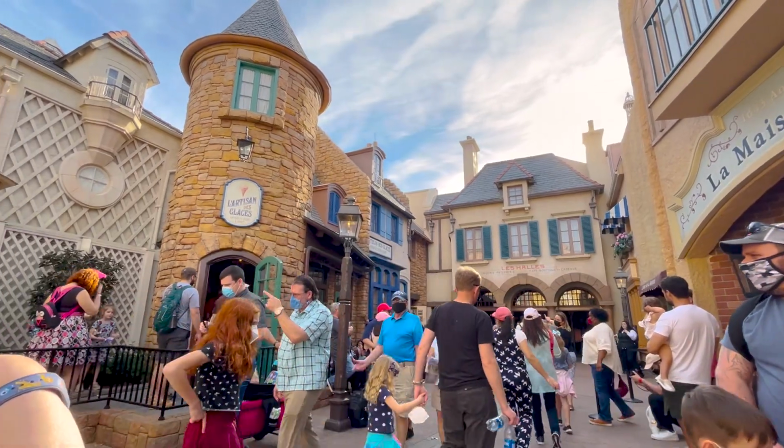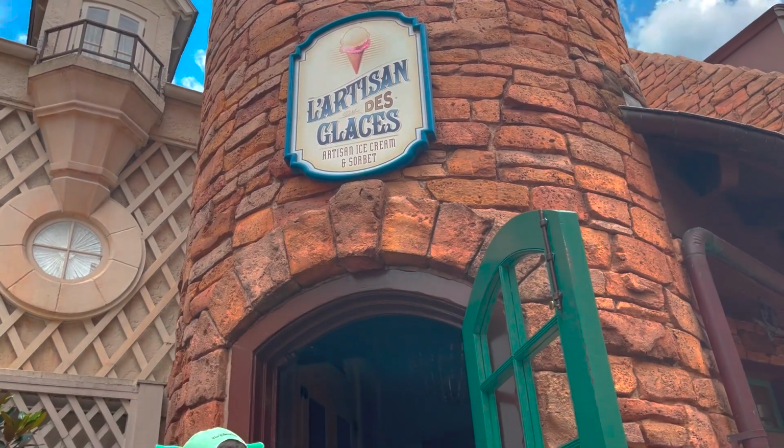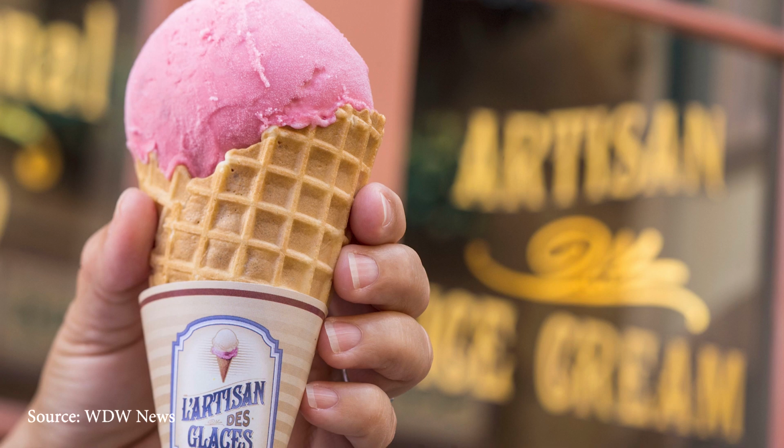The France Pavilion has some of my favorite places to eat at Epcot. There is l'Artisan des Glaces, where you can find handcrafted frozen treats, including ice cream and sorbet.